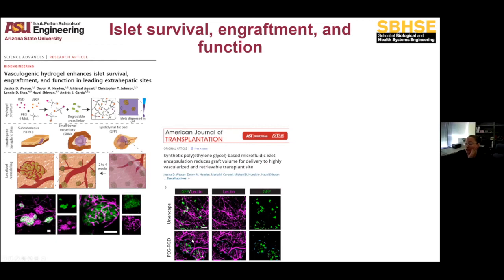But the real big advantage to me by reducing the volume of material is that the graft size is now reduced substantially. And so now we could start thinking about where we could put these encapsulated cells, not just throwing them into the IP space, which has a lot of safety issues and is sort of the traditional way that people transplant these cells. And so we wanted to try and use this vasculogenic hydrogel in conjunction with these capsules in a defined transplant site so that now an encapsulated graft is retrievable.